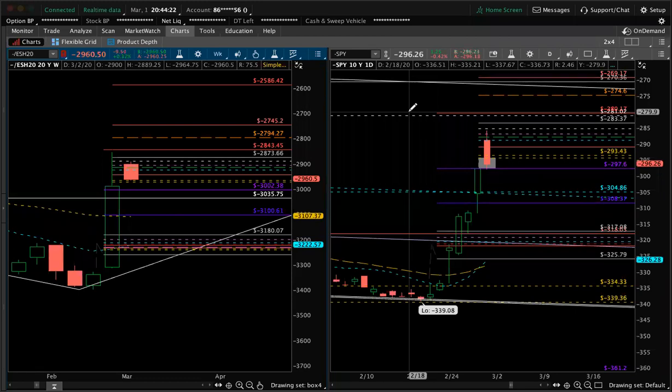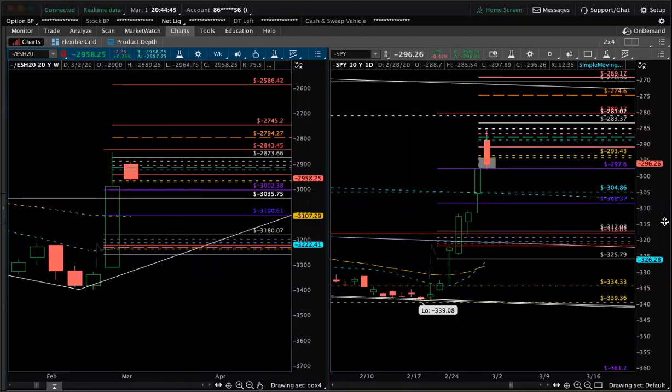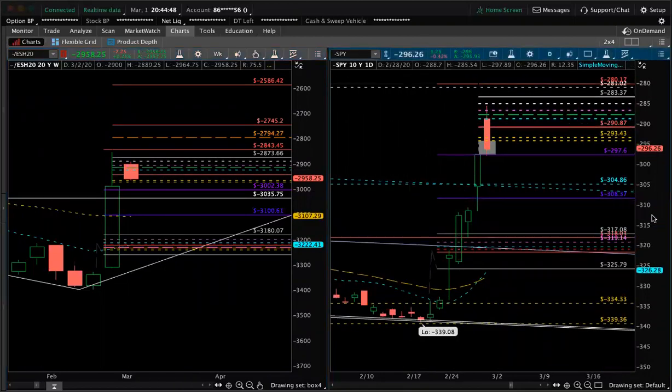So going straight into it, looking at the inverted ES, that's a minus sign in front of ES H20, slash before the E. Also SPY inverted as well, negative or minus in front of SPY. We have the weekly of ES to the left, and the daily to the right with SPY. SPY is ES, and ES is SPY as well as SPX. Trading these is what we do and have been focusing on. SPY levels and ES levels are basically similar.